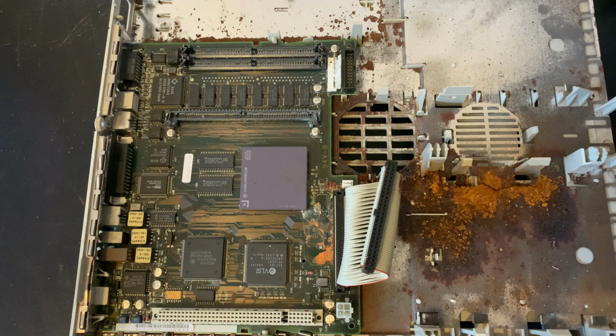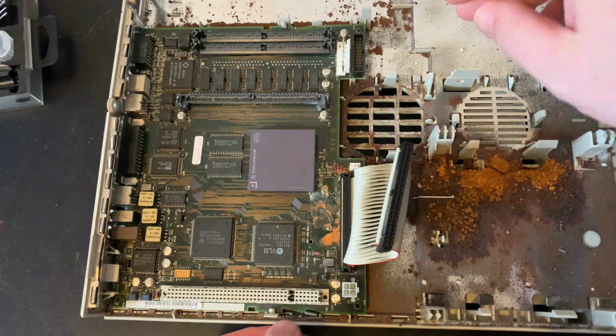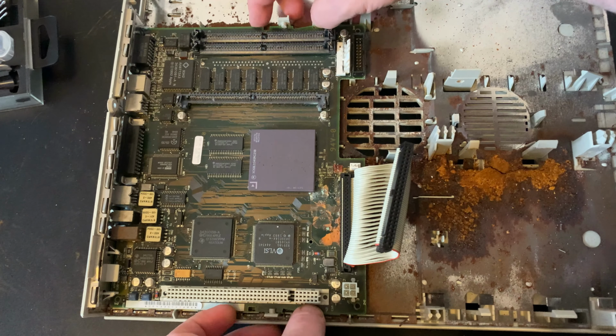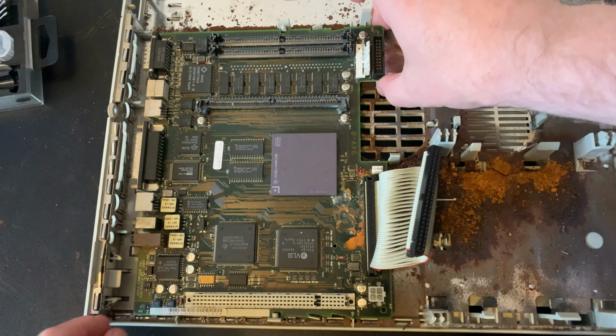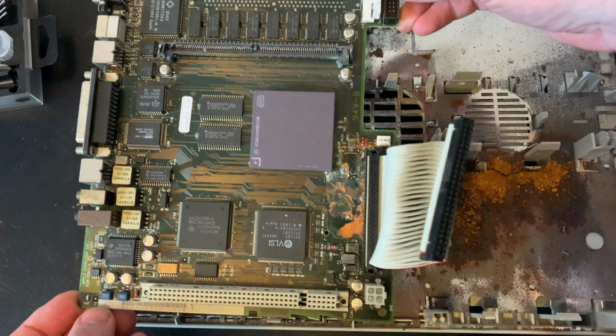A lot of Macs in this era use the RF shield as part of the electrical circuit, carrying the ground signal around the chassis. So we'll need to make sure that where we can't replace or repair the RF shield, we do at least bridge those electrical signals.